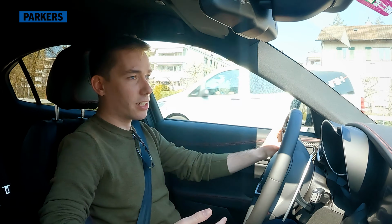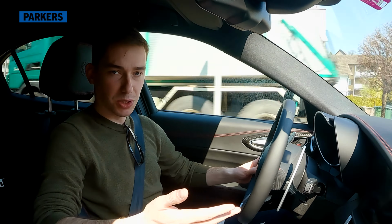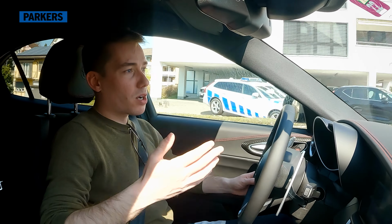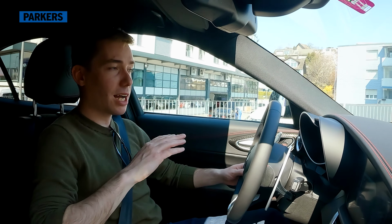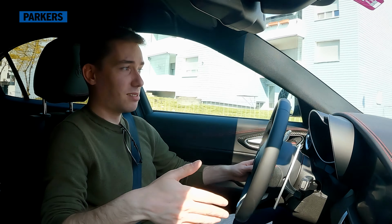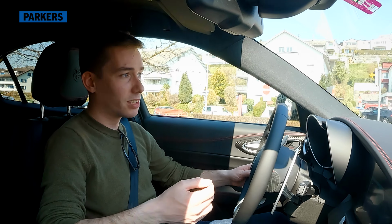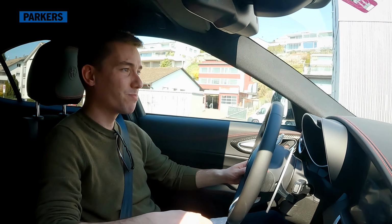Weirdly though, you can't have it in normal mode and firm it up, but it's not the end of the world, they still do the job. That said, it's not much different at all, I don't think, from my Giulia Veloce with the passive dampers, because that rides brilliantly and handles really nicely, and this does both of those things as well. You don't need the adaptive dampers, in my opinion, because it still works perfectly well.